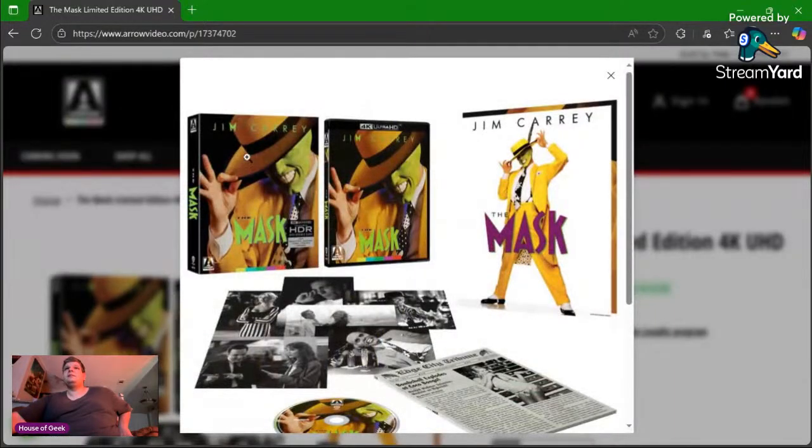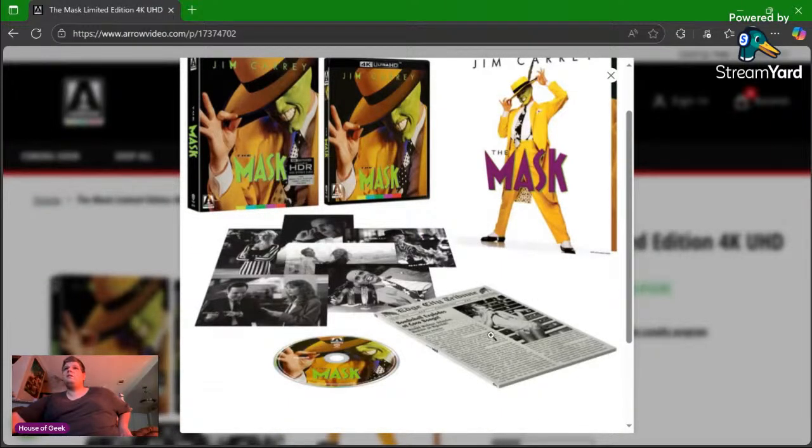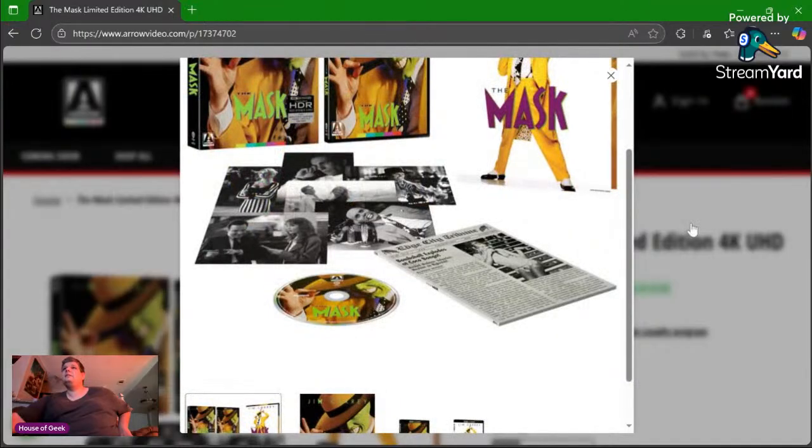Look how beautiful this is. You get a slip box. You've got reversible artwork. You're going to have this art as a reversible as well as the original poster art and stuff. Some postcards, a newspaper heading, and the Blu-ray itself.